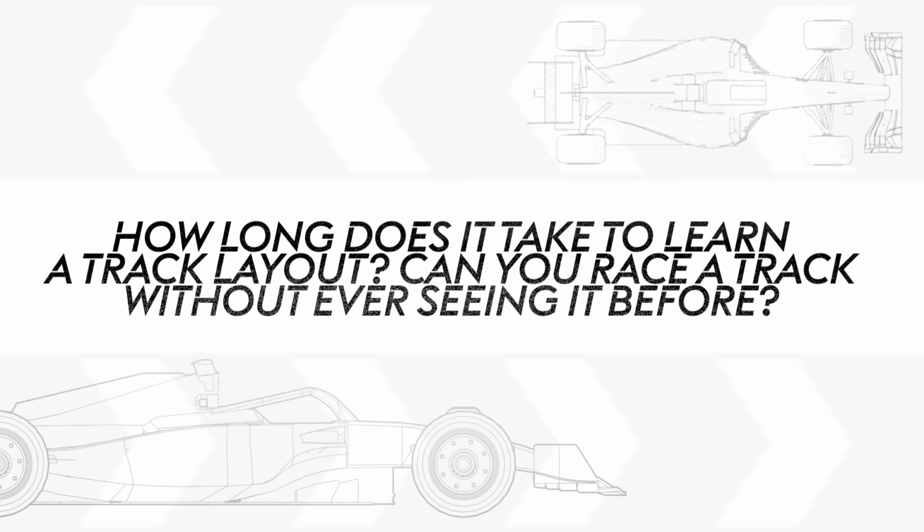How long does it take to learn a track layout? Can you race a track without ever seeing it before? So if you're well prepared, you will know what the track layout looks like before you get on track, but there are scenarios where that's not the case. Sometimes even test days, where you get to the track, you've maybe looked at a track map, but you can't fully picture it from the track map.